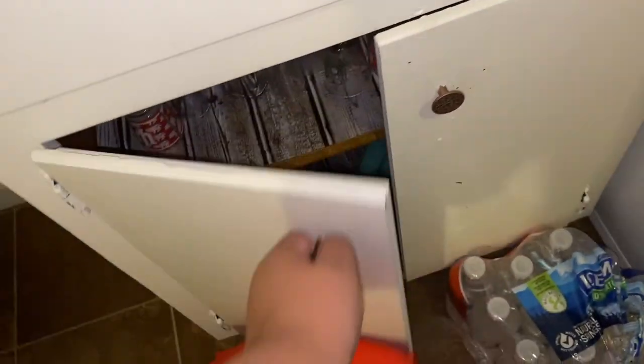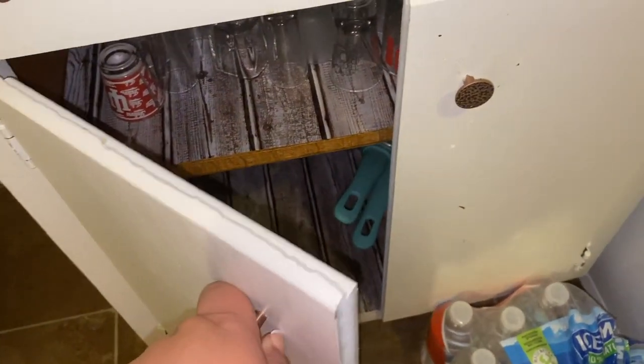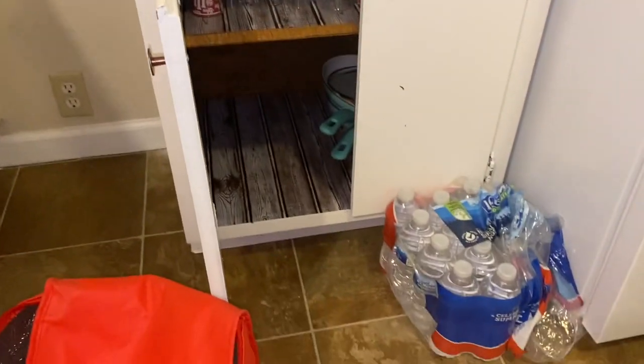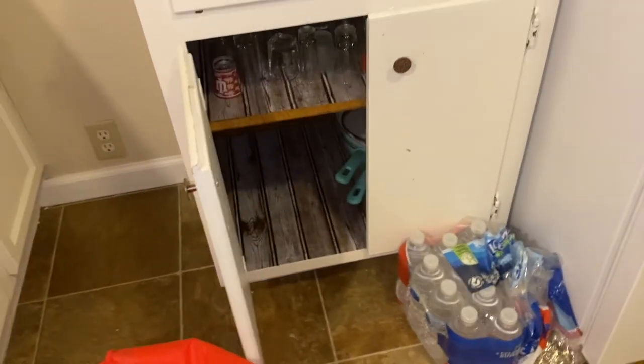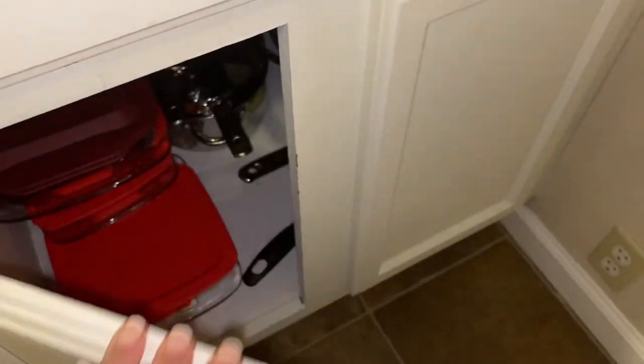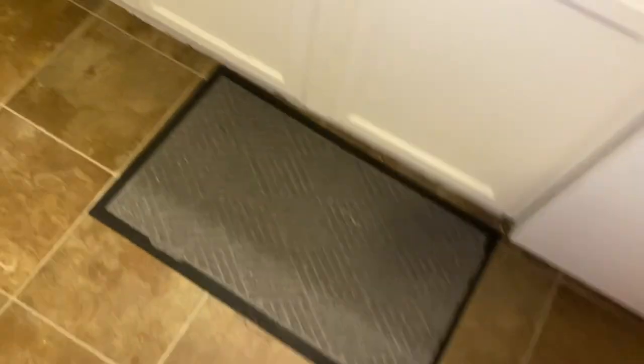Then, update on the cabinet. He collects shot glasses, okay? But anyway. Pots and pans in here, and other kitchen stuff. What else did we do?